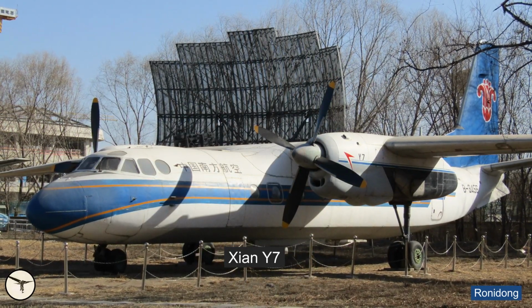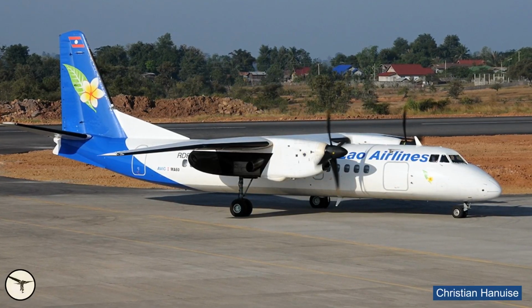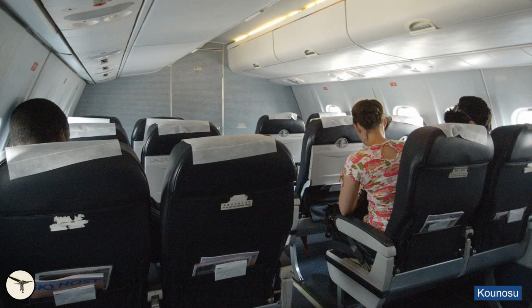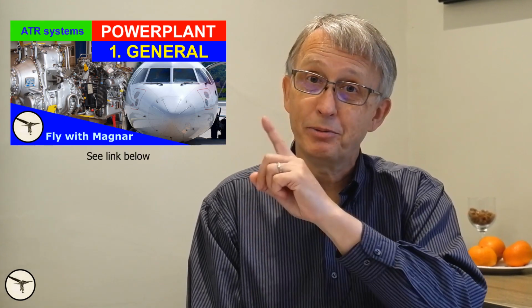This aircraft was later developed into the MA-60, which was introduced in the year 2000. MA stands for Modern Ark, and 60 reflects the number of passenger seats. It has the same engines and instruments as the ATR-72s, with an EFIS cockpit. If you want to learn more about this engine, please check this video here.